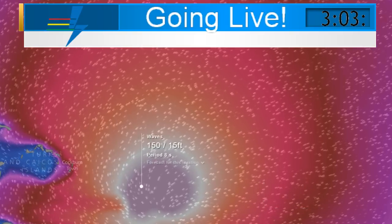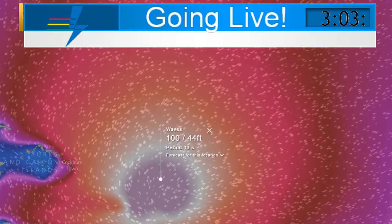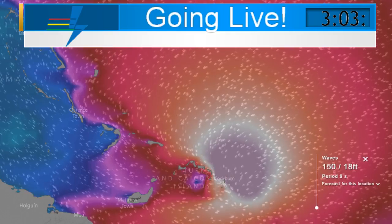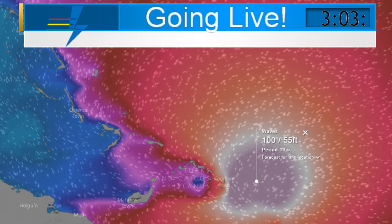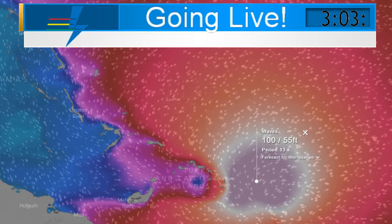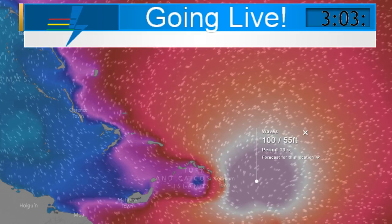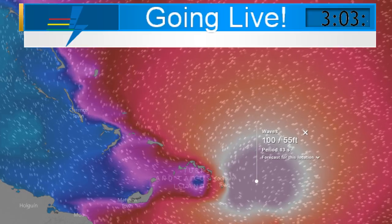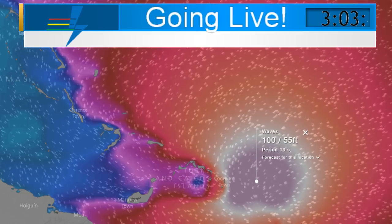You can then continue to take a look at these waves. 51 feet. It's very impressive just how high these waves are able to get from Irma if the ECMWF is correct, which it tends to be. 55 feet. That's high. That's very high. These waves are just nuts. So, yeah, just hopefully we will be able to not have waves this high, because that would be a huge problem.